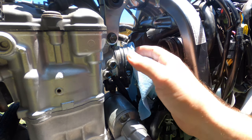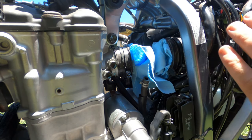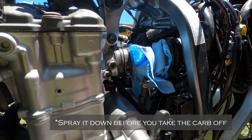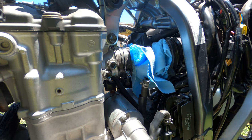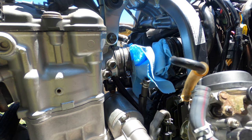We don't want any dirt going into those ports, so make sure you plug that up. Now, if this is extremely dirty and extremely sandy, what you want to do is spray that down so that whenever we take the carburetor off, none of those particles and dust and dirt and sand go into the actual mechanism. So you want to create as clean of an environment as possible.